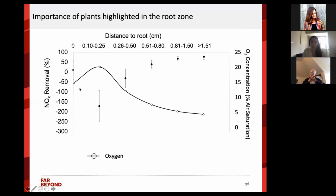And what we observed for oxygen was generally at the root, we had lower oxygen concentrations because oxygen is consumed by microbes here. At a very small distance from the root, we have higher oxygen concentrations because the plants release oxygen and it can extend to create a wide oxic region. As we move away from the root, oxygen quickly drops off and gets depleted. And we see how these oxygen patterns correspond to the nitrogen species.